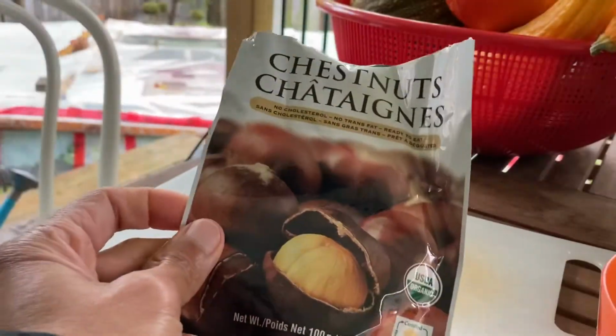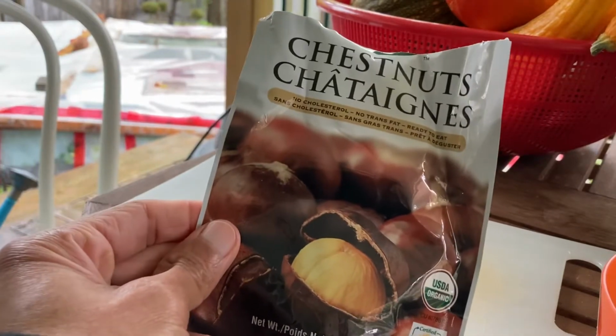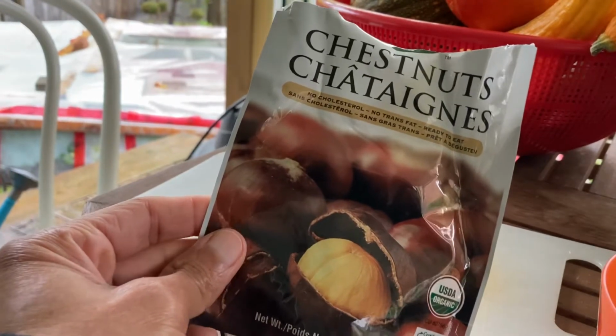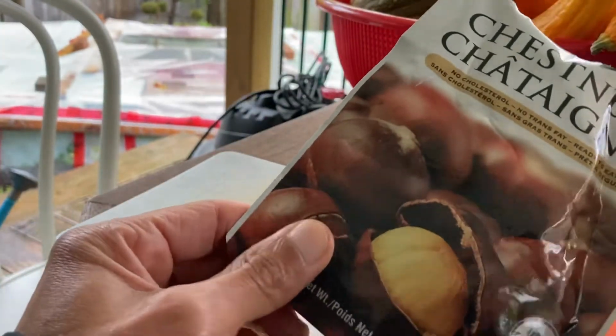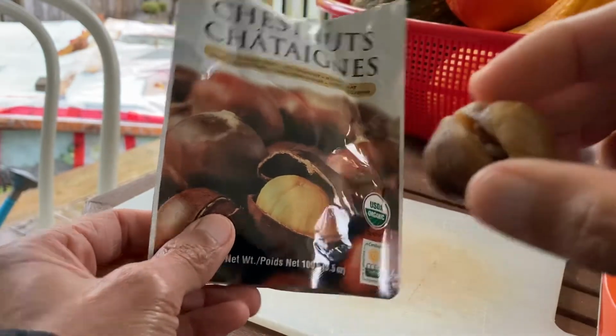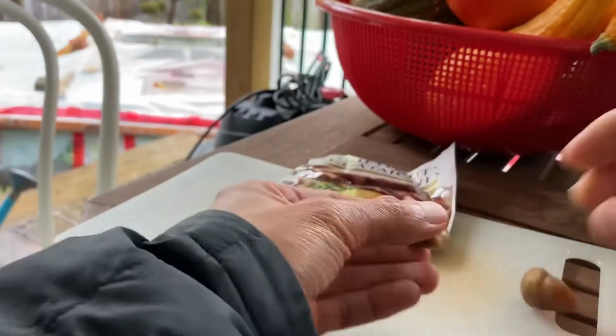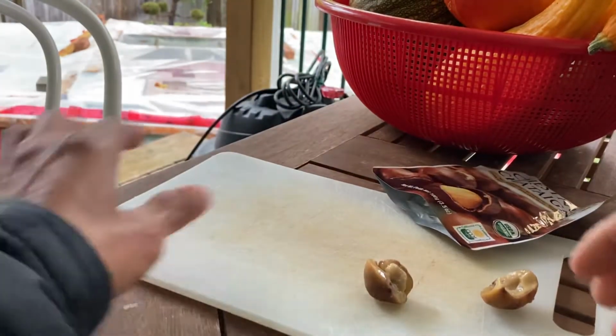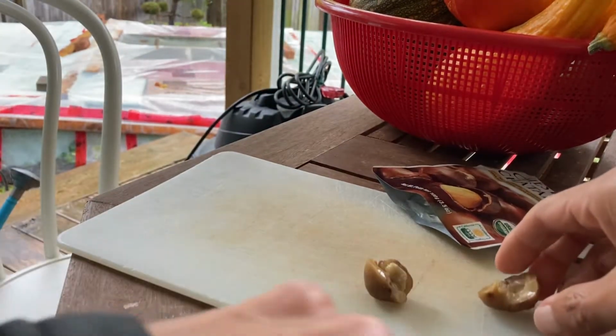So this is what I was snacking on this afternoon. I was about to finish it all, then I got this idea. Well, I think my koi would like this. So I saved one before I finished it all. And then we're gonna see if the koi likes it. So we'll cut this up in small pieces.